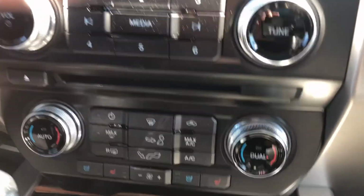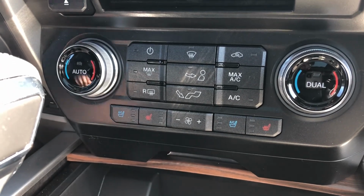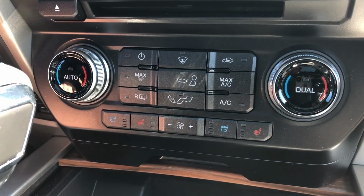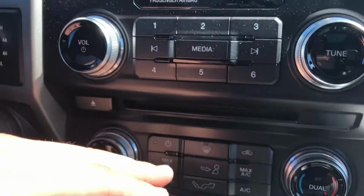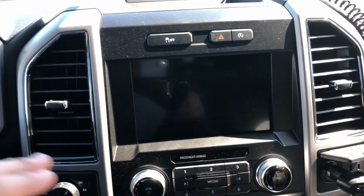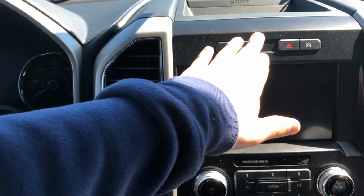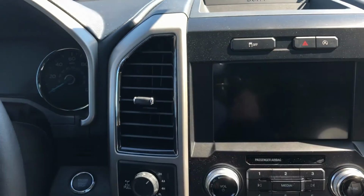This truck does have heated and cooled seats in the front, heated seats in the rear, full dual climate zone, so hot cold, passenger control there, hot cold. Really like that. Your typical HVAC functions here, your media functions, volume, tuning, everything's pretty normal there. It has the Sync 3 system, traction control, hazards, auto start stop button, which we'll get into a little bit later.